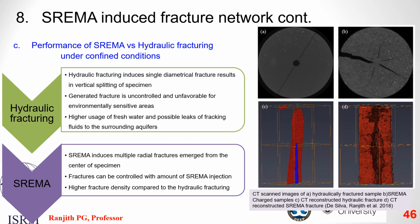According to laboratory scale hydraulic fracturing and SREMA charging simulations as shown in the image, hydraulic fracturing induces a single diametrical fracture resulting in vertical splitting of the specimen, while SREMA induces multiple radial fractures initiating from the injection well. Both experiments were conducted at confining stress of 5 MPa for the comparison.